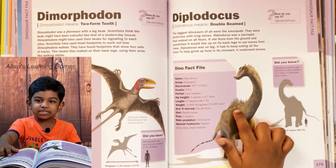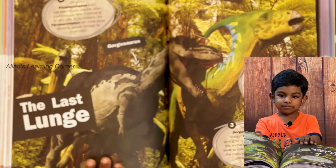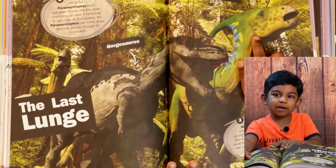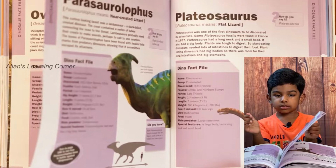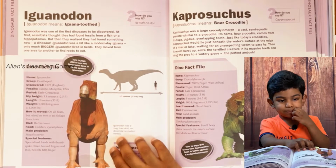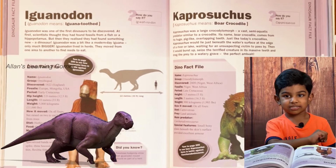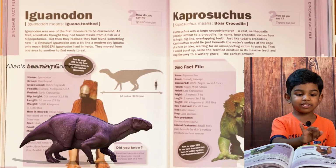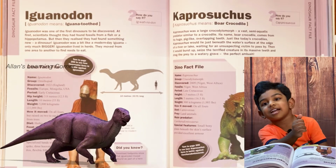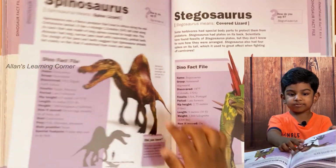What's that? It's a Diplodocus. What's that? It's a giant dinosaur. This is Parasaurolophus. Okay, that's great. It's an Iguanodon. Iguanodon means iguana tooth. Long little finger, spike in the thumb. Eats plants, so herbivores. Very good. Turn the page. Okay. What's that?